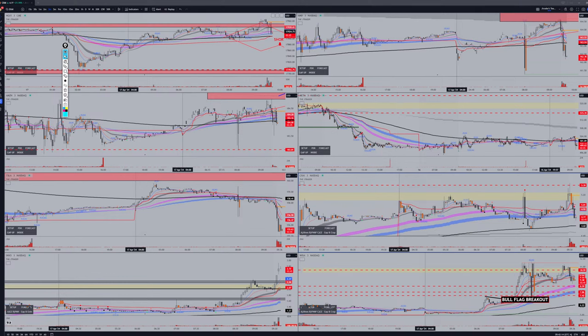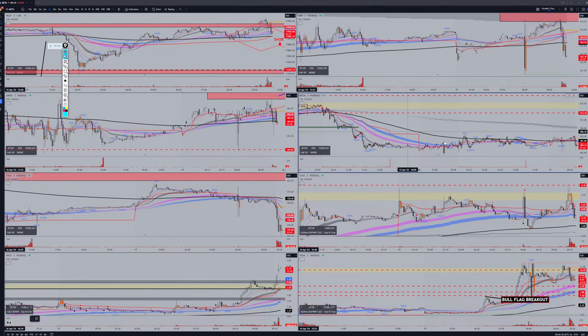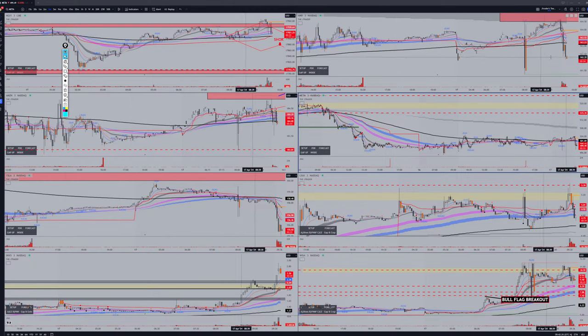So you can still see this major support. What else? AMD, I want to see also rejection. So for now, I'm not really looking. Also, VNDA, start watching, traders. VNDA, start watching.